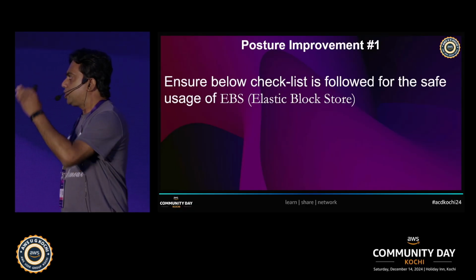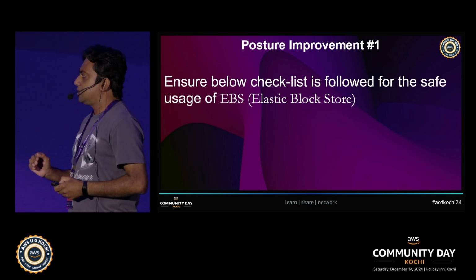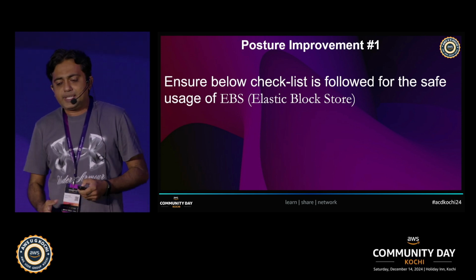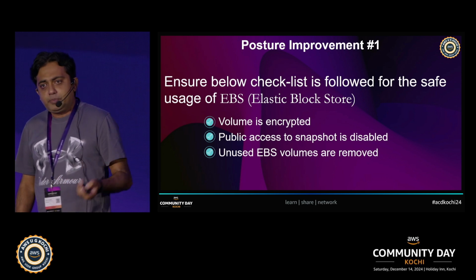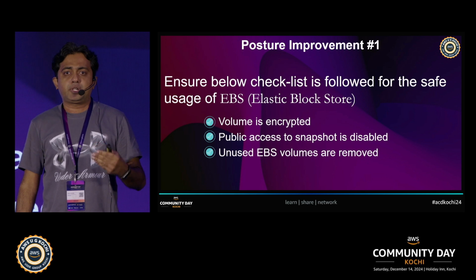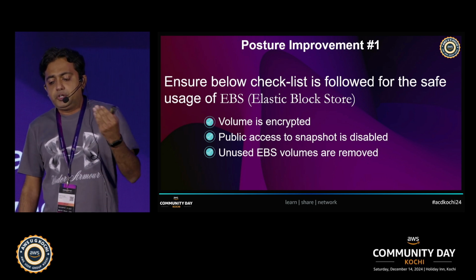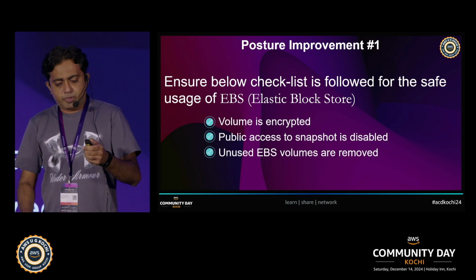Posture improvement number 1. Ensure you have the below checklist while using EBS, the Elastic Block Store. What is the checklist? Your EBS volume is encrypted, public access to snapshots is disabled, and your unused EBS volumes are removed. So let's look at each of them.